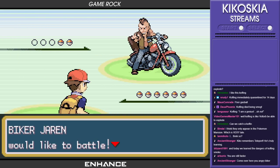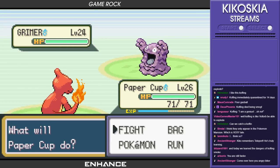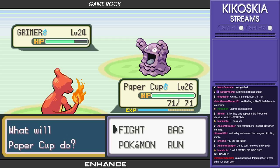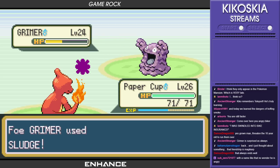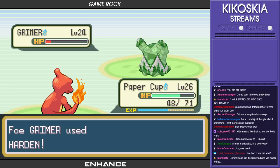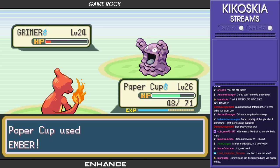He is quite angry. It's Jaren. And he has a Grimer. Mayhaps I should have just stuck with Kadabra, but we're sticking with our initial choice here. We need Paper Cup to gain some levels. And I'm glad that missed. Grimer is really surprised. Please don't poison. Didn't poison! Hooray! And there was much rejoicing. Okay, I question why you did that. Considering I'm using special attacks.